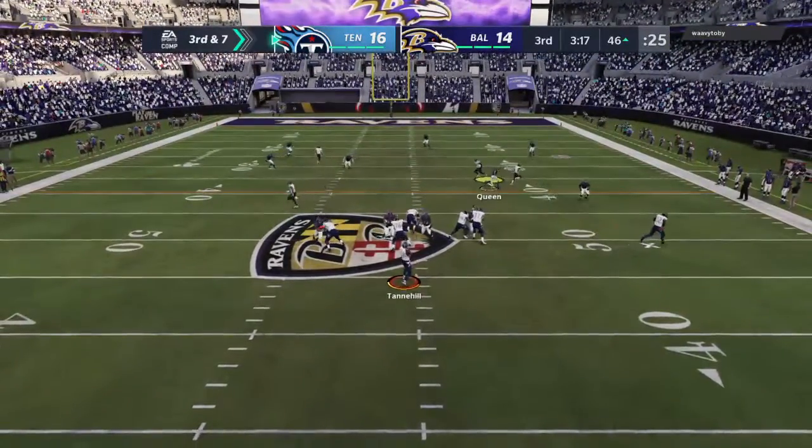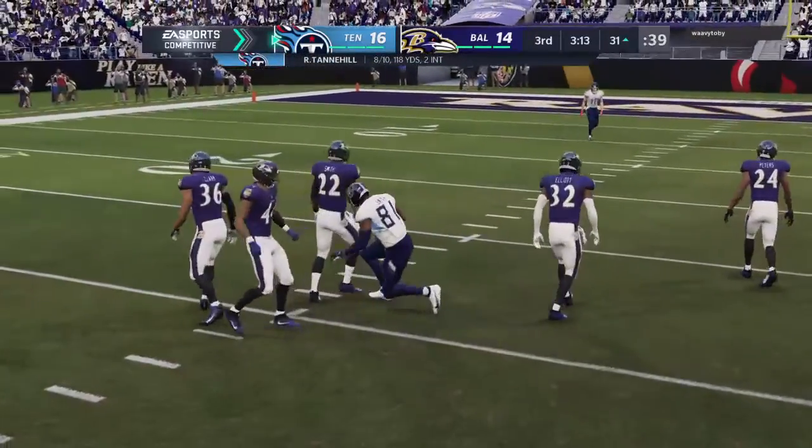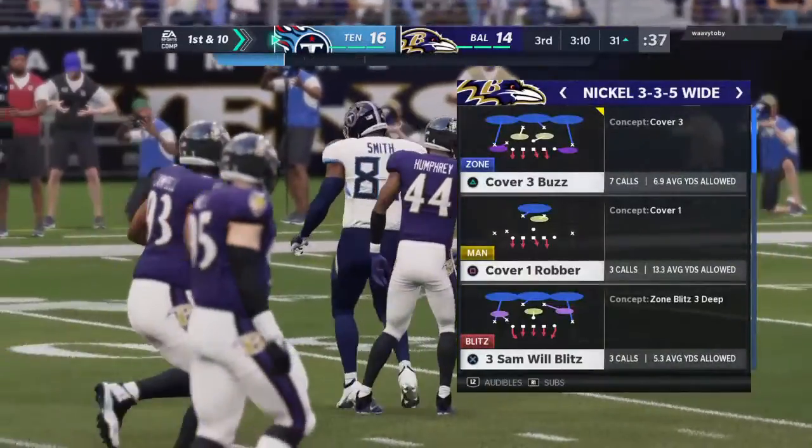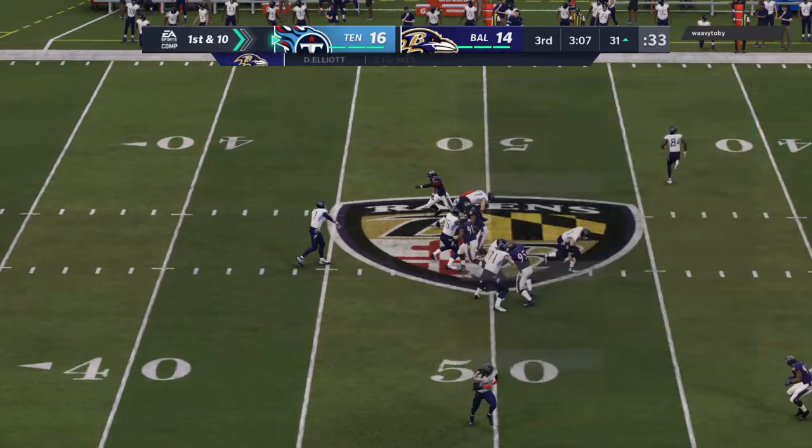Throwing again is Tannehill. And that's caught by Smith. And he will have a Titans 1st down as they're able to get the 3rd down conversion. That one good for a pickup of 15 for Tennessee.